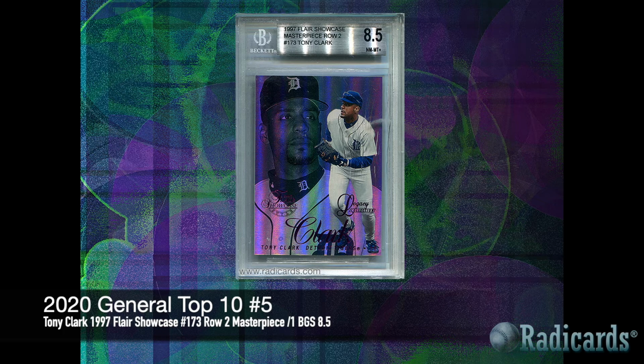So this is the 1997 Flair Showcase Row 2 Masterpiece, Tony Clark.